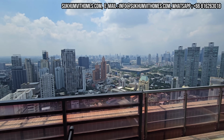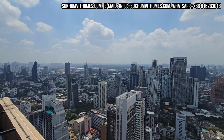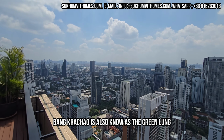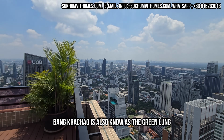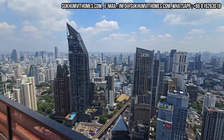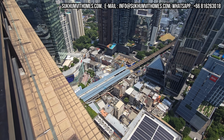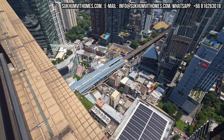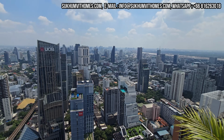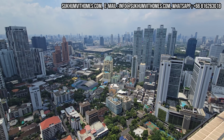And look at this view. You have the Chao Phraya River in the back there, and the Bangkok Chao, which is the big empty space, and luckily that will stay empty. And you're literally on top of the world here. Down here is the Phrom station where I just started the video. You know, these are the moments where I realize that I have a cool job.